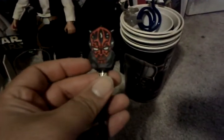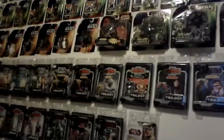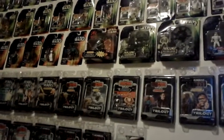These are little 7-Eleven special edition trilogy cups with the Taco Bell cups in here too. Straws, some loopy-loop straws, Darth Maul pencil, Easter egg decoration kit, and that's my Star Wars wall. Yeah. That's it, I think. That's all I can really say about it.